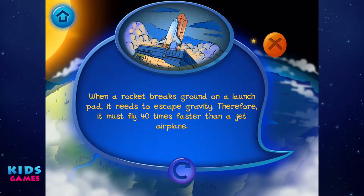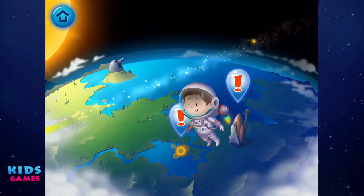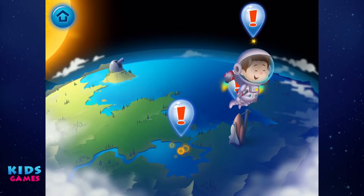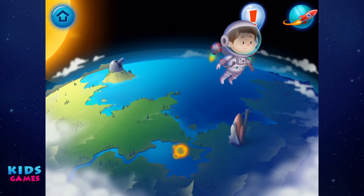When a rocket breaks ground on a launch pad, it needs to escape gravity. Therefore, it must fly 40. This Polaris is a point of.